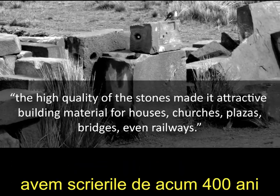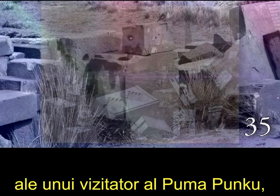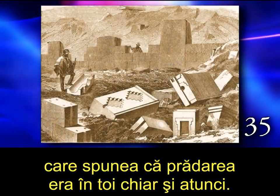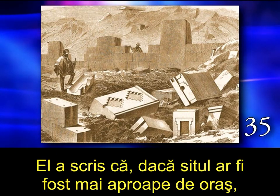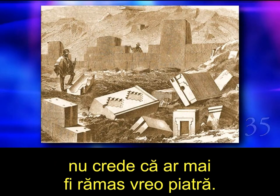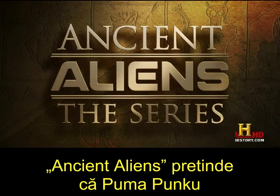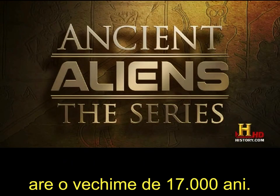In fact, we have the 400-year-old writings of a visitor to Puma Punku who said that the looting was in full swing even back then. He wrote that if the site was closer to town, he didn't think there would have been any stones left at all. Ancient Aliens says that Puma Punku is 17,000 years old.